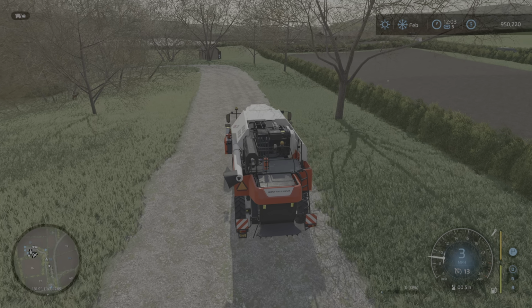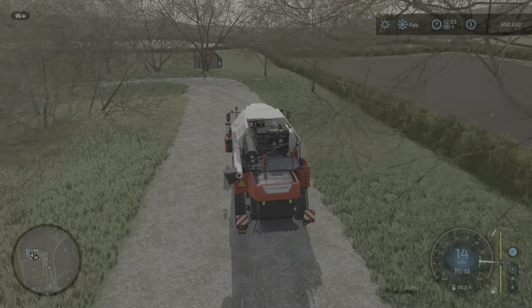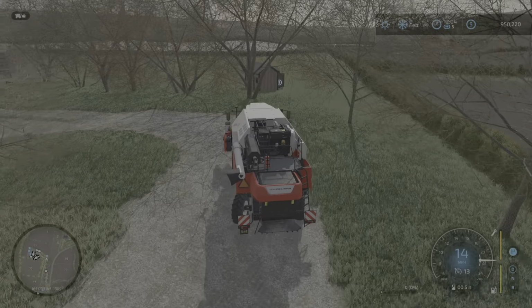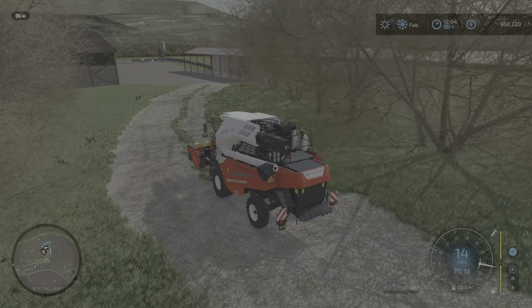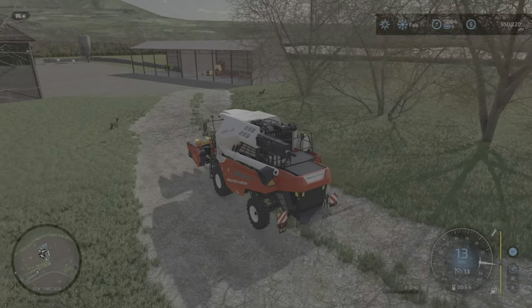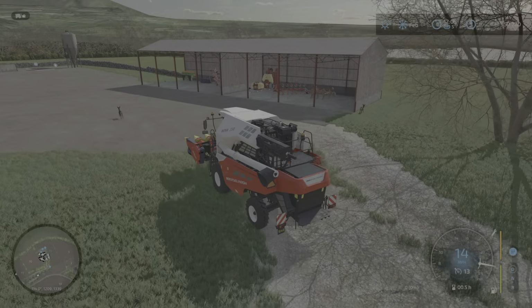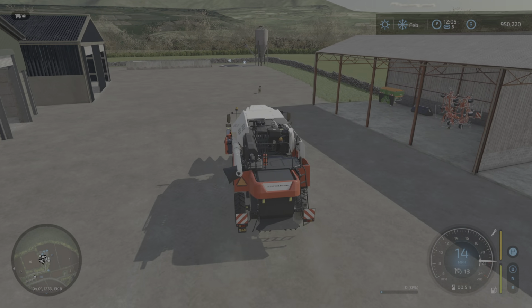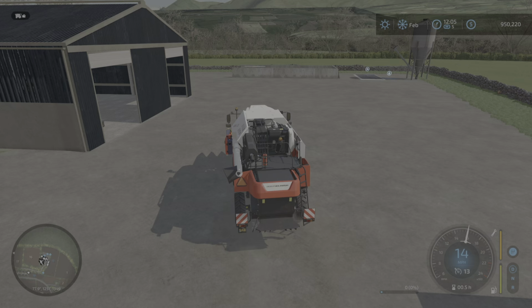In the end of the last episode, we wrapped up cultivating our fields, and we bought a little bit of equipment. So between the episodes, I've actually run a couple of trips back and forth from the shop. As you can see, we've got this corn and sunflower header on the front of our harvester, so we're ready to go for that.